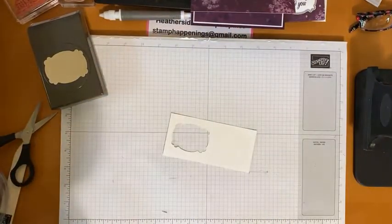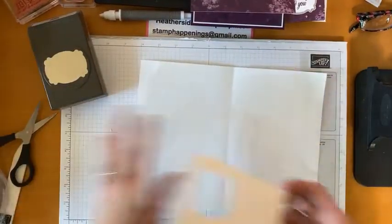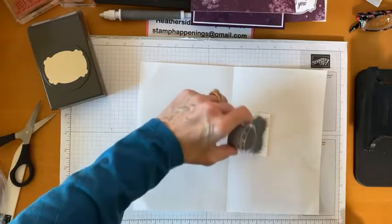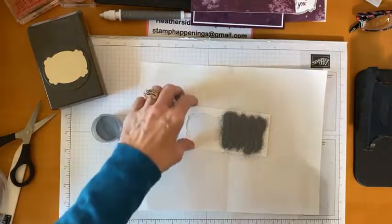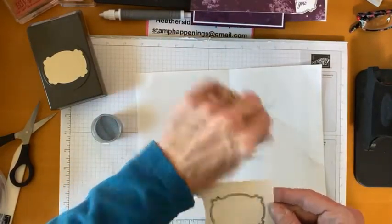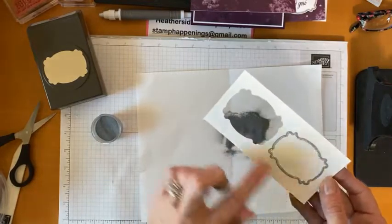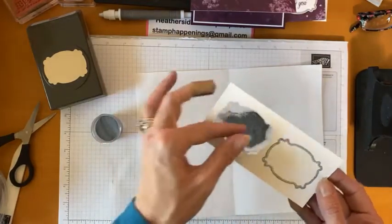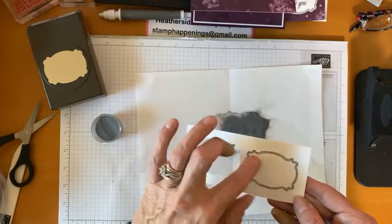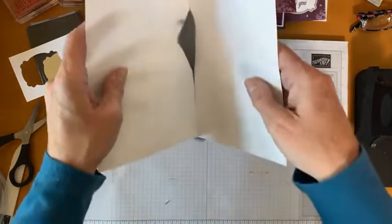Now I have a little piece of scrap paper, just because it makes it easier for collecting and putting away the extra embossing powder. So I'm just going to pour this silver embossing powder, by the way, right over my stamped image. Now I'm going to shake off the extra. And what I need to get is a little fine paintbrush, because you can use it to get these little extra bits off where you don't want them. And you don't have to worry about getting fat fingers in the way. Okay, so now I'm going to put the extra away.